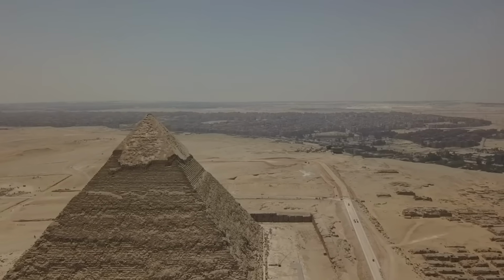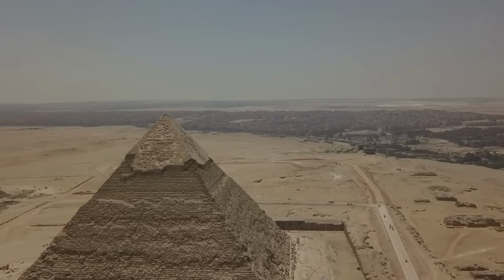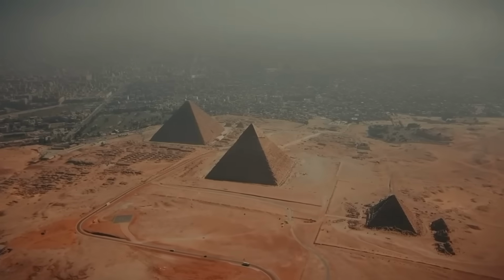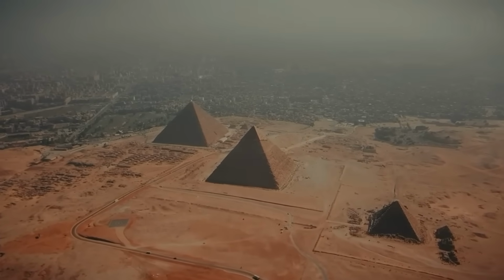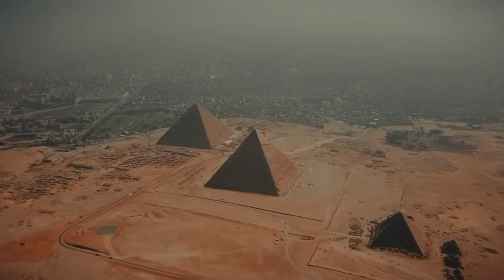The four sides of the pyramid average about 755 feet in length, yet the difference between the longest and shortest sides is less than 8 inches. This minimal deviation, over such a vast area, indicates an extraordinary level of accuracy in surveying and construction.